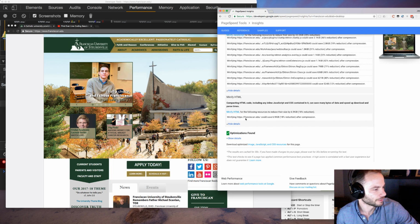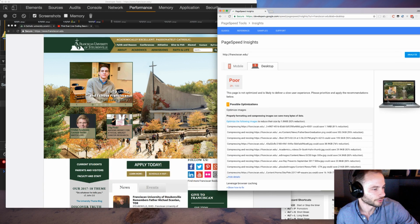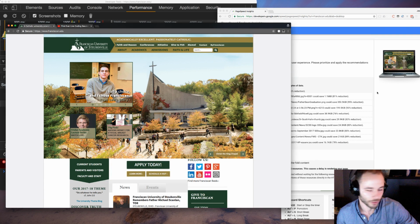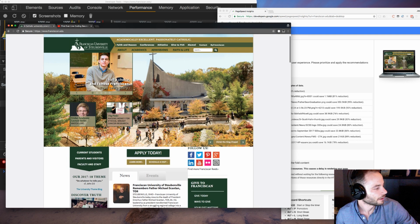And then minify HTML. Probably won't be able to minify the HTML. And if you're wondering why we can't do certain things, it'll be a little bit more clear in a minute. Although I know some of you are good with C#, so I know Umberto is good with C#, so maybe some things that I don't think I can do right now, maybe we can do, and I just don't know how. So anyway, that's what we're dealing with.